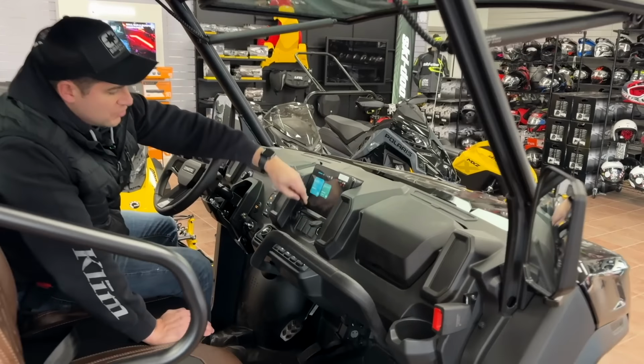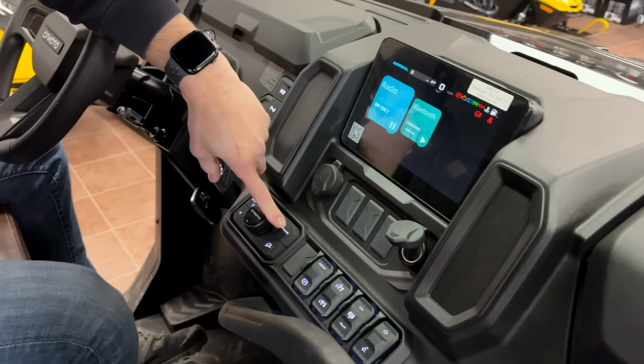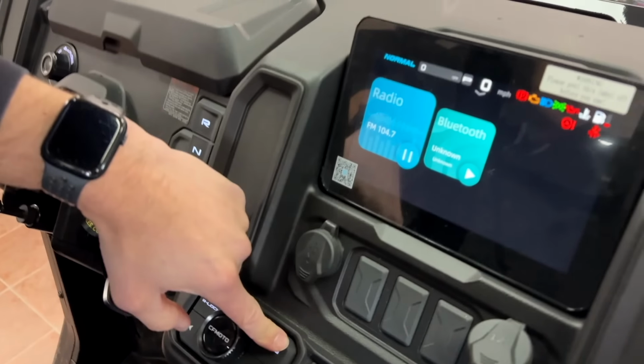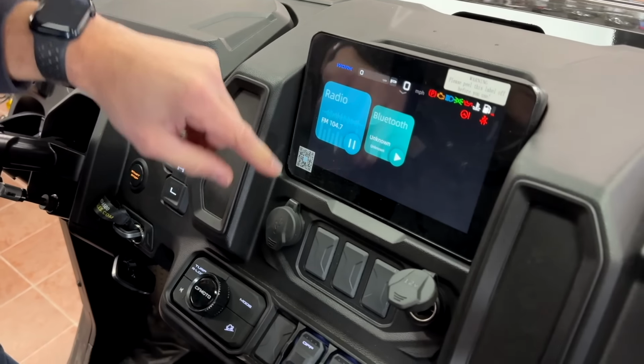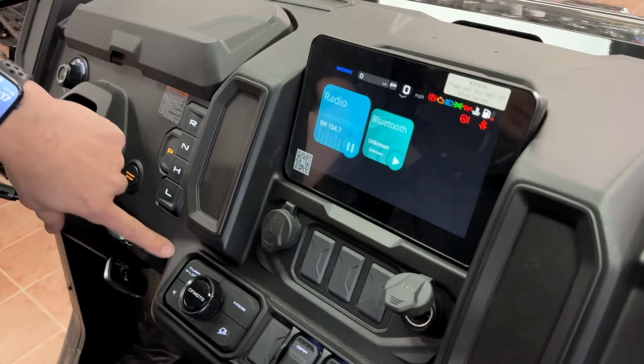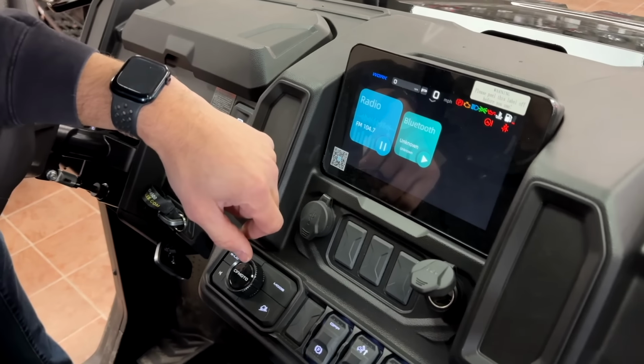$900. USB here, 2 plugs there. You have different mode buttons. So you have normal mode and then you have work mode. So up here, you'll see that change. So normal, work. So if you're towing or hauling, plowing. We got your RPMs here. We got your miles per hour up there. You have turf lock on here as well. So it tells you when it's engaged. That's cool, like an arcade game.